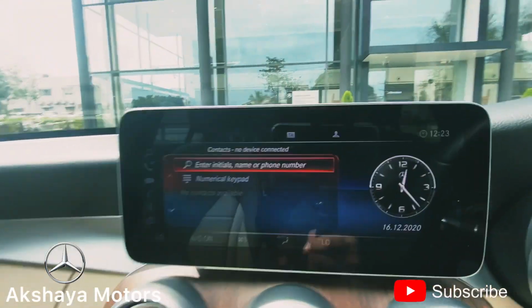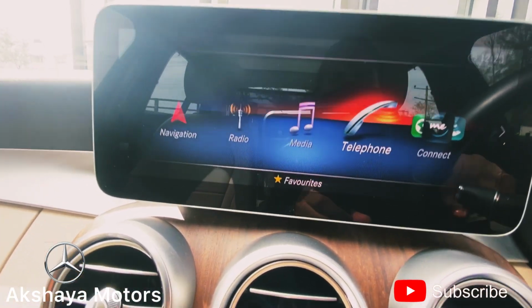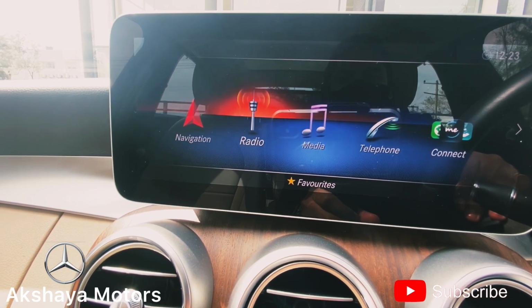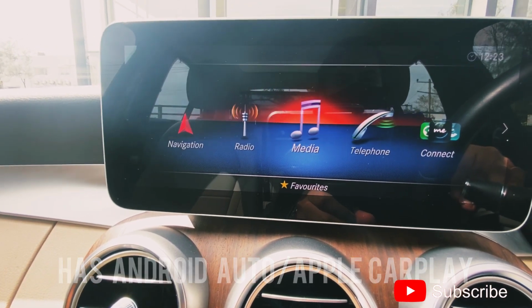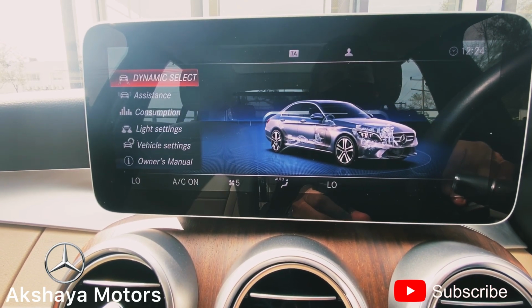And also the Mercedes-Benz C-Class facelift gets a lovely new horizontally mounted 10.25-inch high definition infotainment screen that really does look a lot better than the last ones. So the new infotainment system also has Android Auto, Apple CarPlay, and considering the fact that you now get Google Maps as standard. Talking about the interface, it is super easy to use. It is very user friendly.